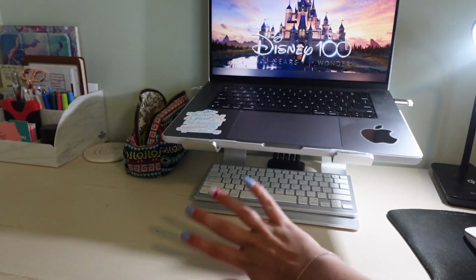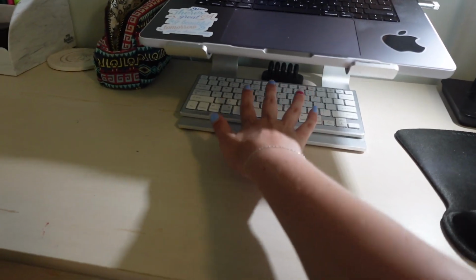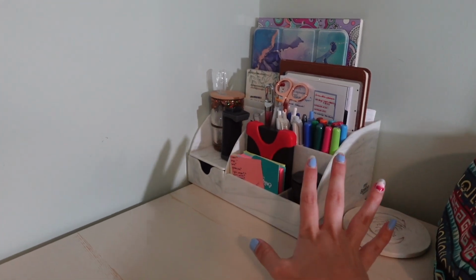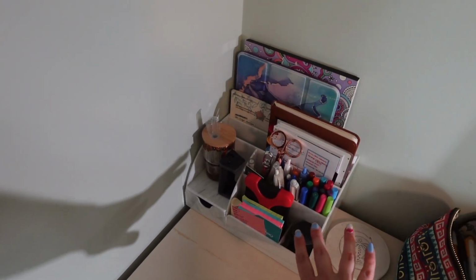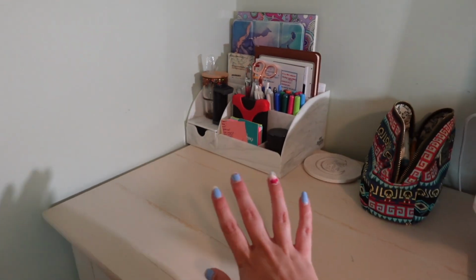So the laptop and things are pretty much the same. I took out the stuff that was underneath this and put it in this drawer here, but everything else is reorganized. I did go through this off camera just because I didn't know what was in here. I put my iPad as well as that coloring book thing that I thought would be fun, and some journals and my planner and stuff like that. So all of that is reorganized and looks a lot better in my opinion.